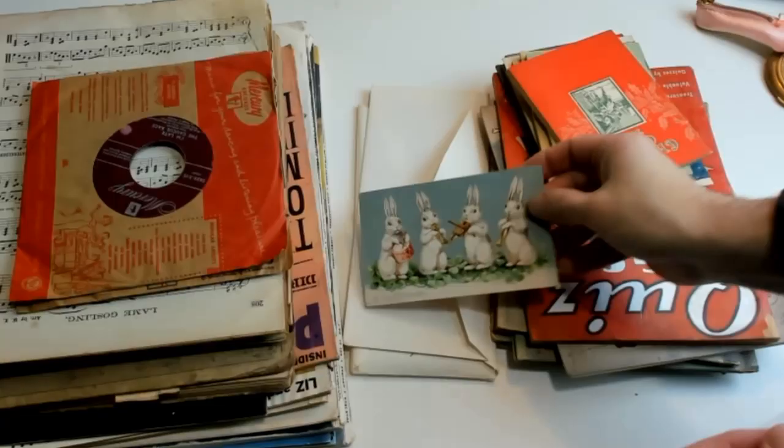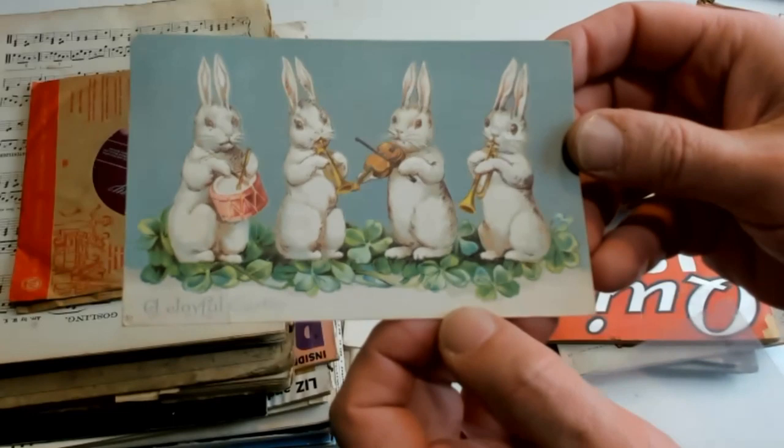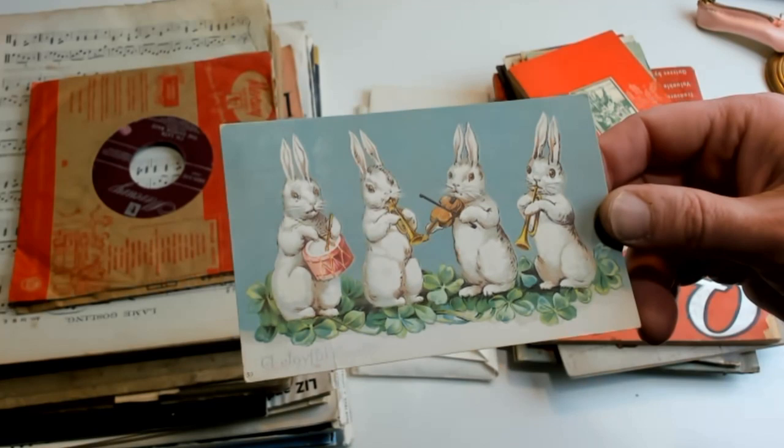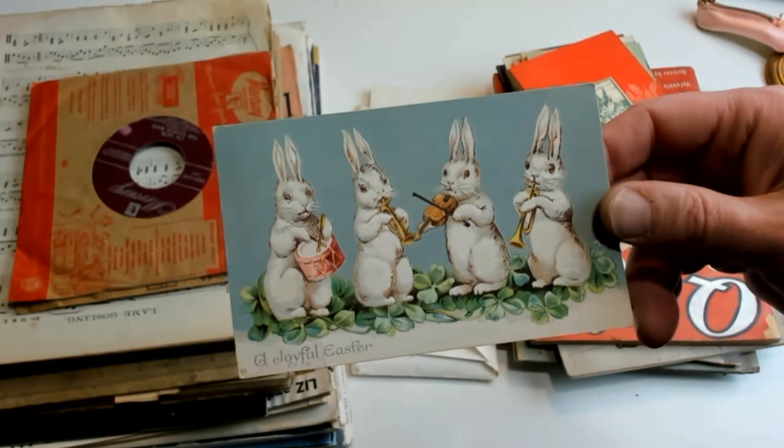Next one here is a really cute postcard. You can pretty much see it right there. It's an early one, no fancy named company or anything on it, but I figure for a dollar on this one, I'll probably get 15 or 20 bucks out of it. It's just cute, so I don't care what time of year it is. Obviously, it's for Easter, but this one will sell just because people love the anthropomorphic rabbits. Anthropomorphic in general is what they like.